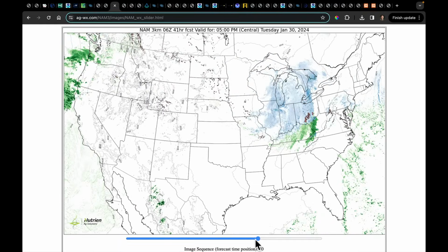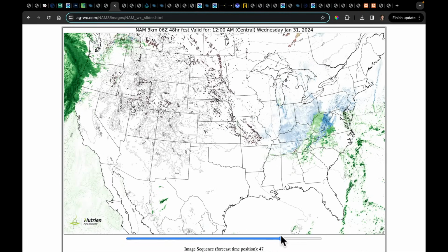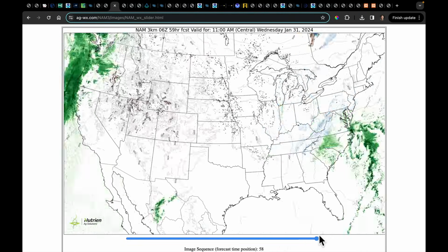And then the high-res NAM is a bit more aggressive than the other models on having all this be over to snow by tomorrow night, 6 p.m. on Tuesday night. But we'll just watch it because it will push toward the Appalachian Mountains and then move east.